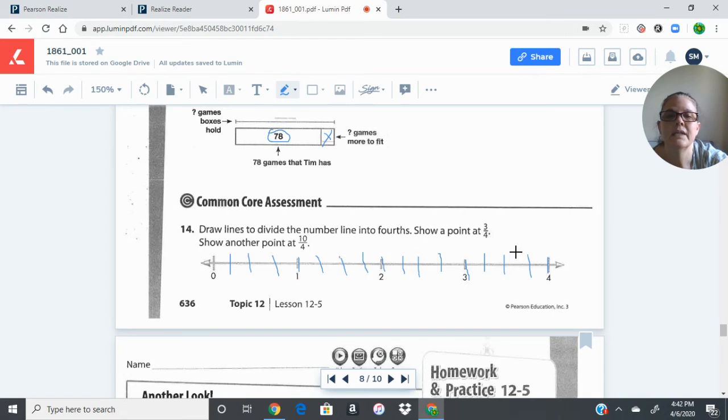Okay. Now they want you to show a point at 3/4. So 1, 2, 3. There's our point. We're going to write the number 3/4. Then it says show another point at 10/4. So starting here, 1, 2, 3, 4. So keep going and show me where 10/4 would be.